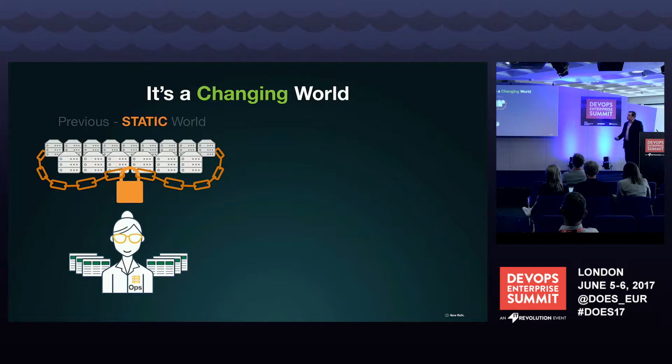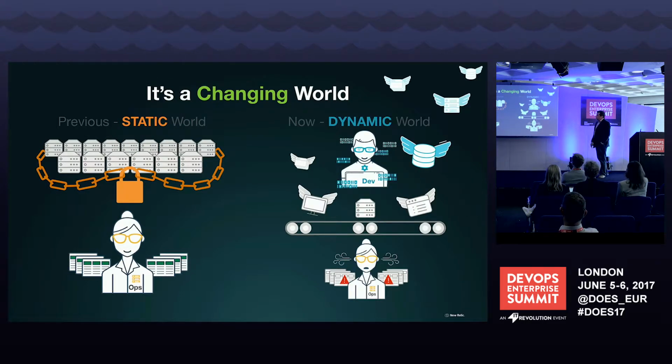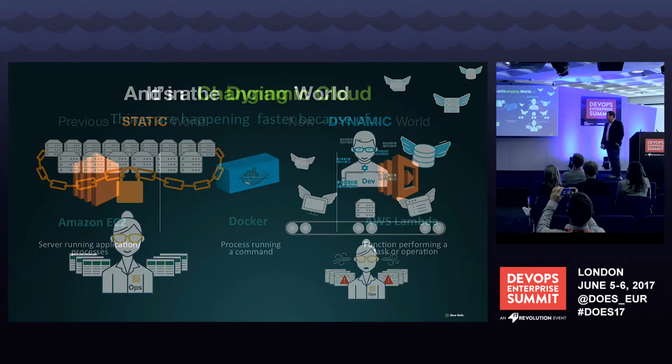Well, in a changing world, we're moving from the previous static world where we were quite secure, we understood what was going on, we had a clear vision of how to operate and maintain those systems, and we had a very specific responsibility. Now, in the dynamic world, we're continuously delivering change into that environment. We no longer have that static set of infrastructure components. Instead, we've got stuff which is being created and destroyed on the fly. And we're trying to operate as a combined unit where everybody has responsibility for the maintenance and support of those applications in the production environment.